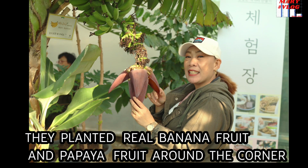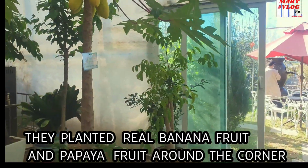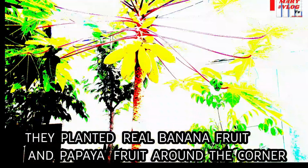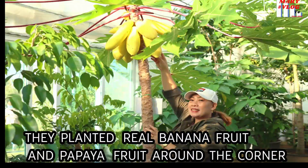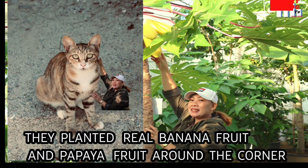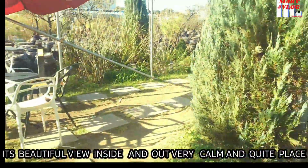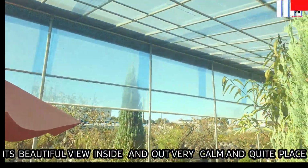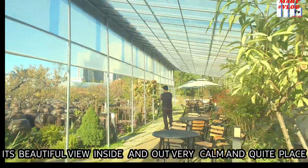They planted real banana fruit and papaya fruit around the corner. It's a beautiful view, inside and out, a very calm and quiet place.